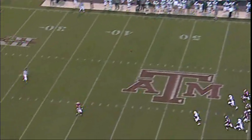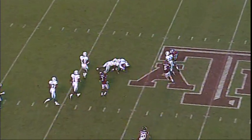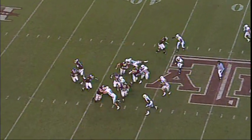Outside pressure containment. Backing up at the 39 is Pugh. Here comes his return. Gets across the 40 to about the 43-yard line is Pugh. 1 of 11 on their thirds. The Aggies are 5 out of 9. A&M's got 20 first downs.